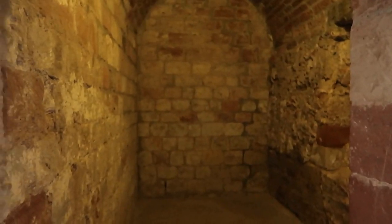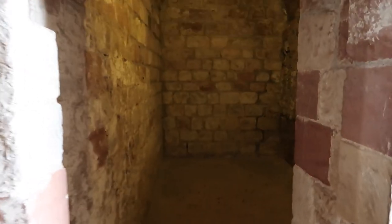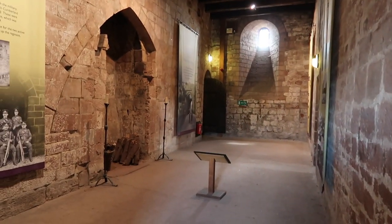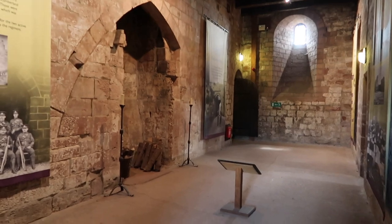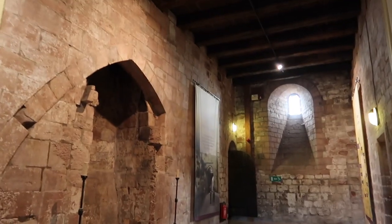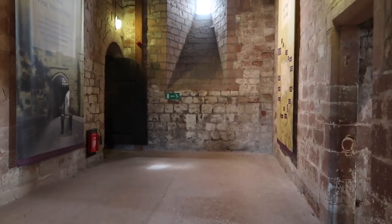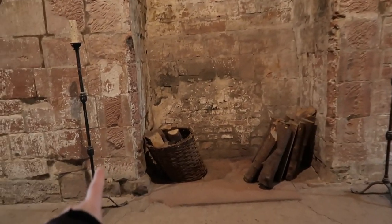Another one of the many cells where they used to keep the bad guys. And I guess here is where the guards would kind of hang out and stuff. At least that makes sense because that's where the fireplace is.